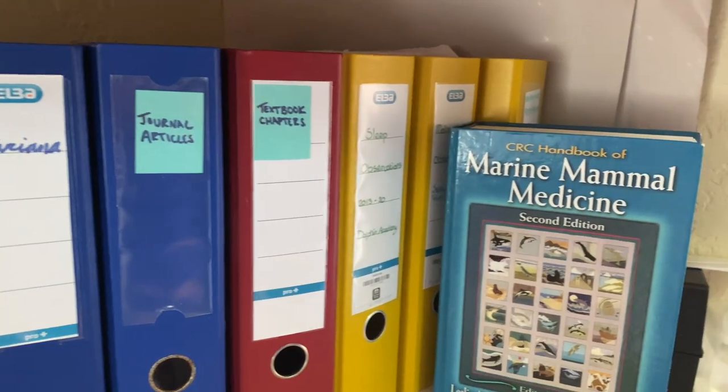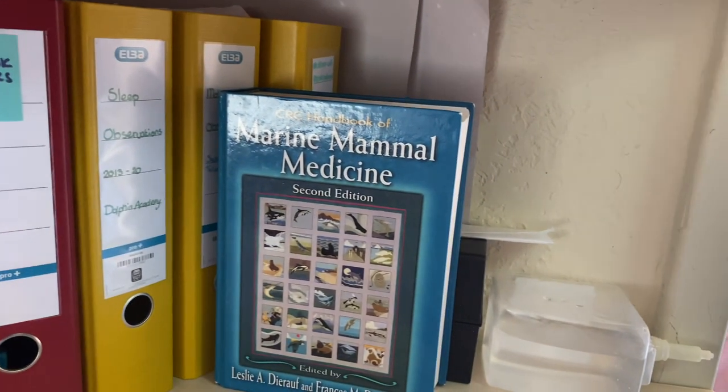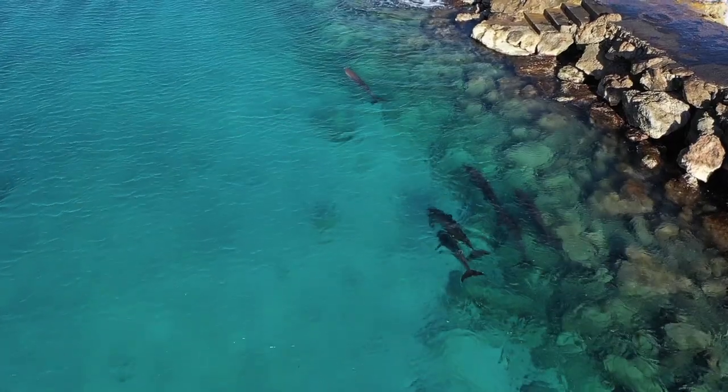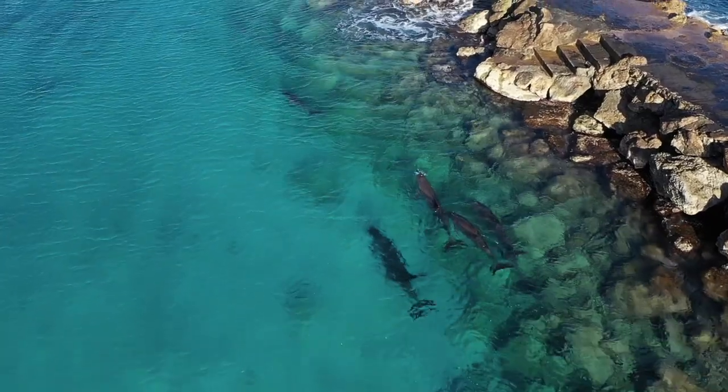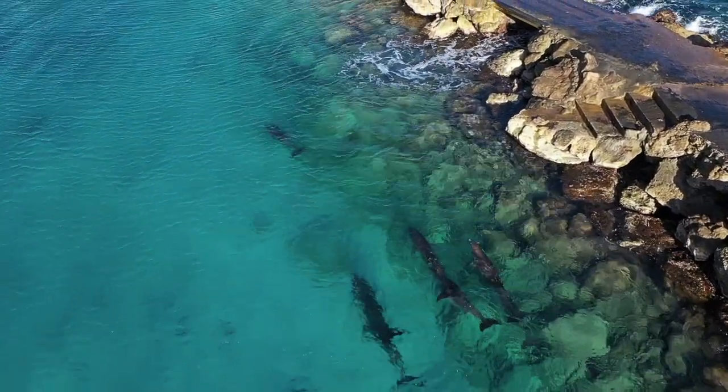Basically, that is it. With all these tools and data and information, we have a very clear image of the animal's health status, and we can determine if the animal requires closer monitoring or even medical treatment.